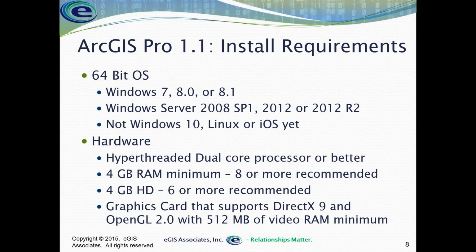And you do need a good graphics card. It's got to support at least DirectX 9 or better and OpenGL 2.0 with at least 512 megabytes of RAM. So you want to take a look at that. I have a good video card here on my laptop, so it runs pretty well on it. Obviously, the more 3D work you do, the beefier the graphics card. It eats up a lot with that, so you want to make sure you meet those requirements.